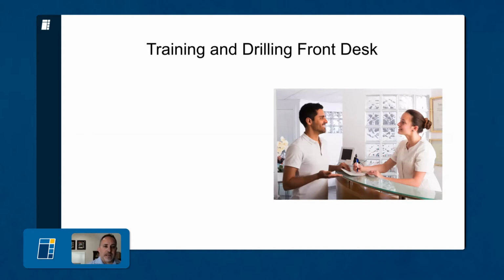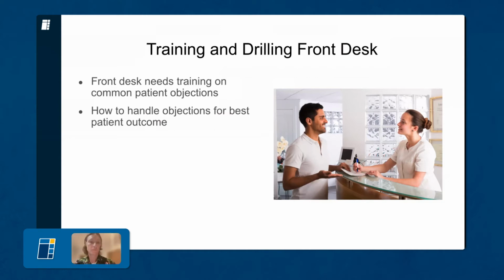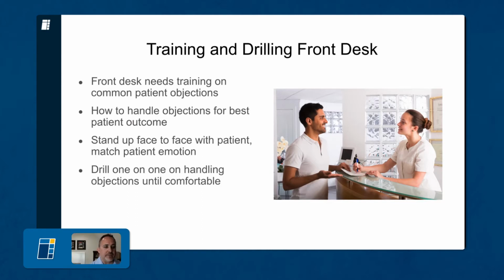So you have to look at what are my processes for training and drilling the front desk on these skills. The front desk needs training on common patient objections. So, "I can only afford to come in twice a week," right? How would they handle that? Have they had enough training or scripts or actual pretending, the drilling part of it, on how to overcome those? How to handle objections for best patient outcome is really important for that.